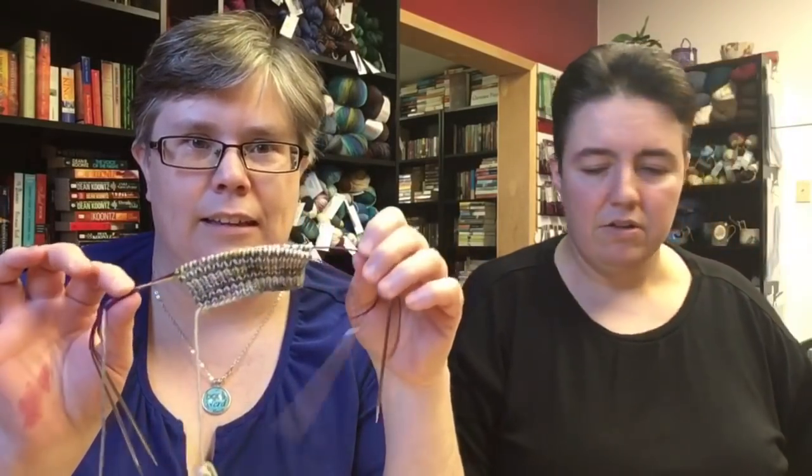Yes. So someone had asked me about knitting in the round on 2 circulars. And I'm not going to do an actual tutorial because there are much better ones out there. Actually, knittinghelp.com has excellent tutorials, and they have one on knitting in the round on 2 circular needles. And she's great. It's under advanced techniques.